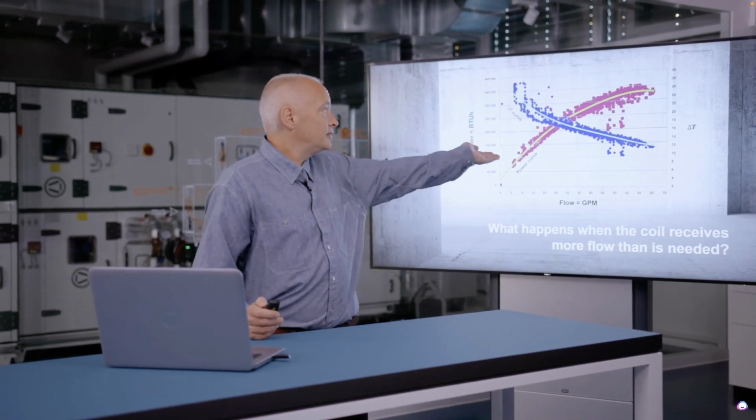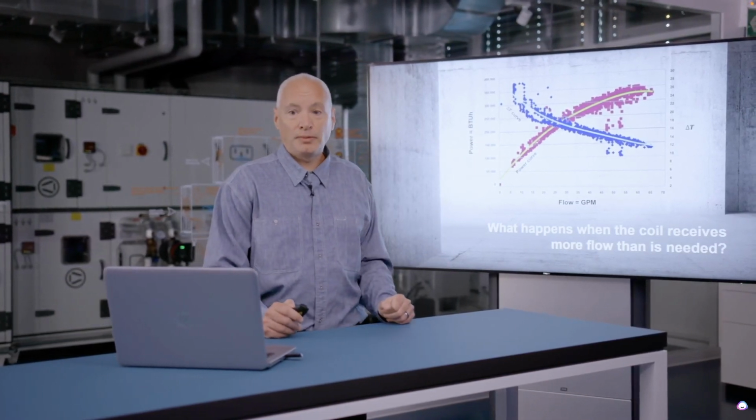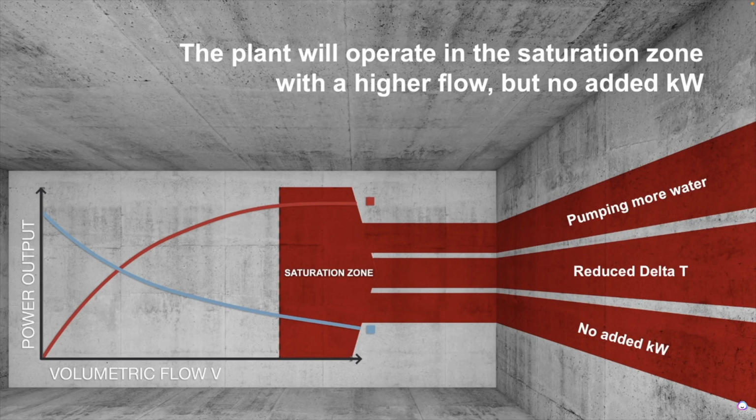Above that, the delta T line continues to drop. We can chart that point on a graph, and we call any flow beyond that point the saturation zone. The saturation zone includes a few characteristics. We're pumping more water than we actually need for the power that's demanded. We're reducing the delta T far below design, and we're not adding any additional energy to the system. There's no more kW or BTUs available in that coil.